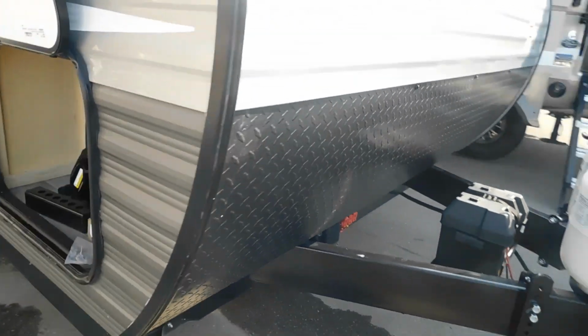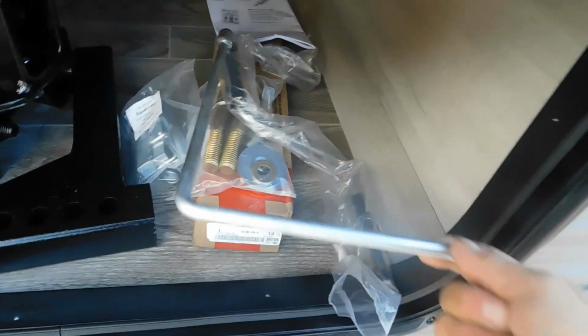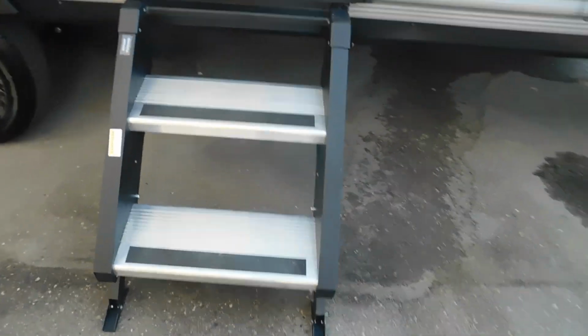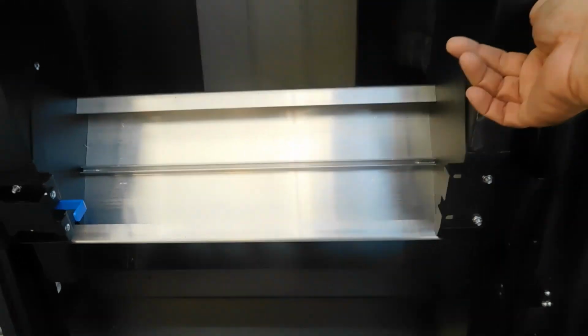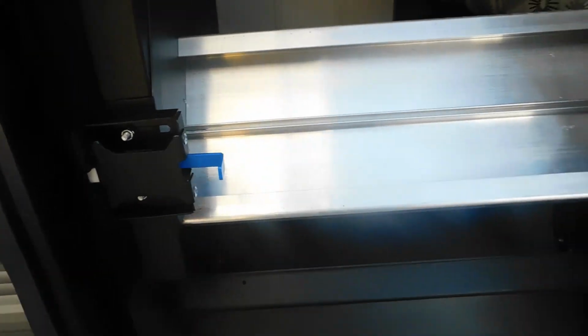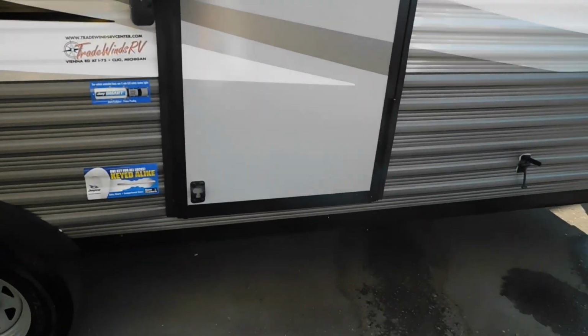Come around to your campsite. You pass through storage, there's all of your hookup for your hitch. Here's the other hand crank I told you about for bringing down the power tongue jack. You do have these step above steps that store inside. Just remember, whenever putting these inside, make sure this door is all the way open so that this will clear. Simply store it. Pull this blue and it'll lock. Then your door will close.